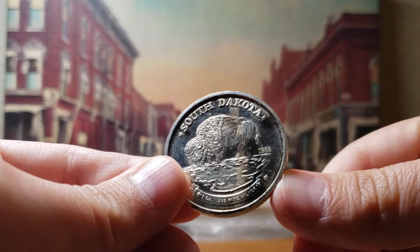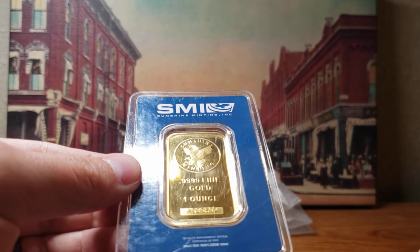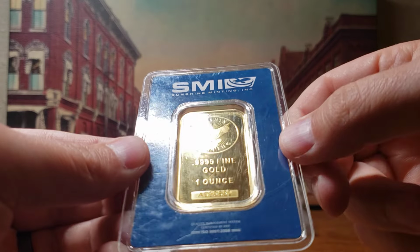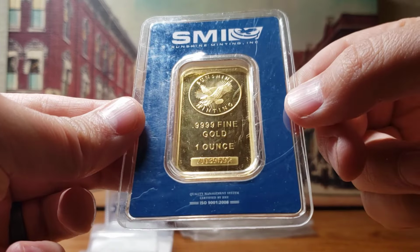And then the last thing that I have here is a 1 ounce gold bar. This is a 0.9999 fine gold ounce bar from the Sunshine Minting Incorporated. Beautiful little bar there.